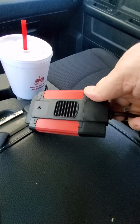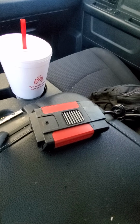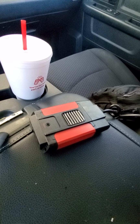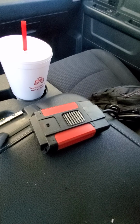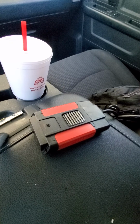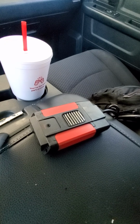Like I said, $8. I've had it for a couple months now. Picked it up on sale, and it's a really great piece of gear to add to your truck survival kit and put in every car. Even if you're just using it to charge batteries for tools, it'll excel like that.